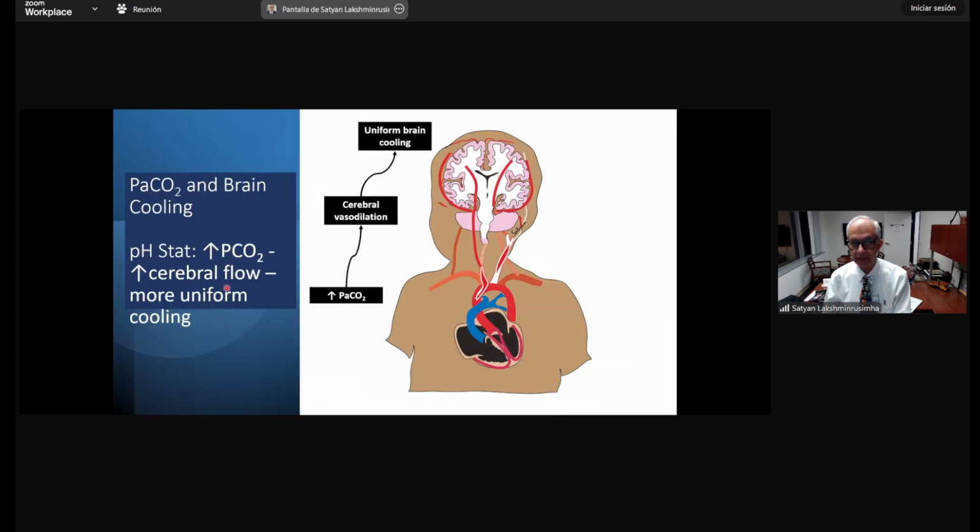One of the reasons why pH-stat method is preferred, at least theoretically, is that with pH-stat method, the PCO2 values tend to be slightly higher. And as we know, having slightly higher PCO2 values tends to cause cerebral vasodilation. And when you have cerebral vasodilation, you get much more uniform cooling with whole body hypothermia than what happens without cerebral vasodilation. So maintaining slightly higher PaCO2 values with pH-stat tends to promote more uniform cooling of the brain and hopefully better outcomes in these infants.